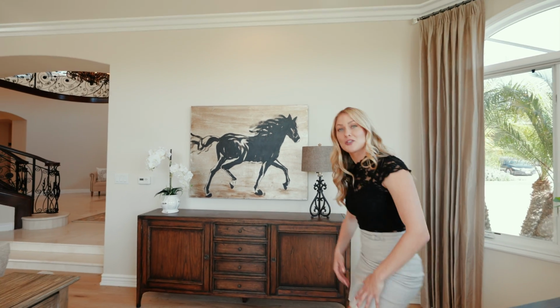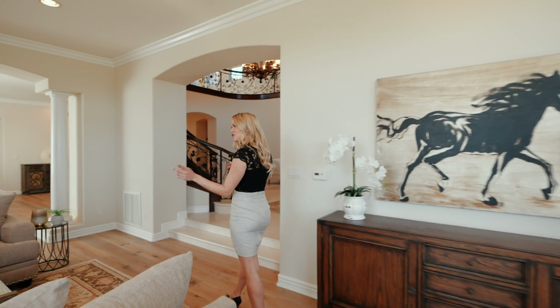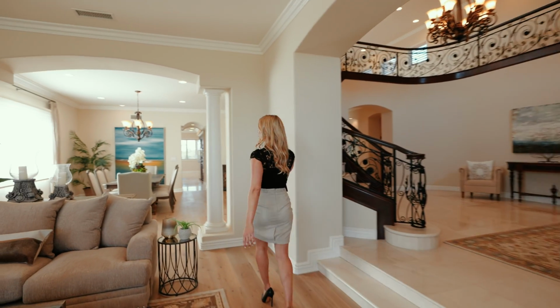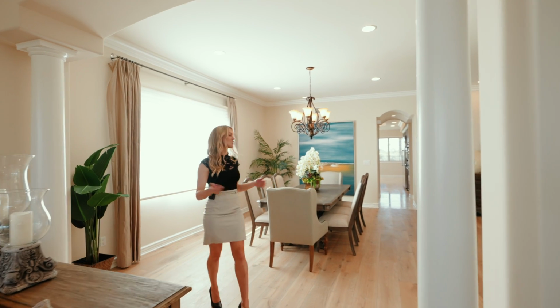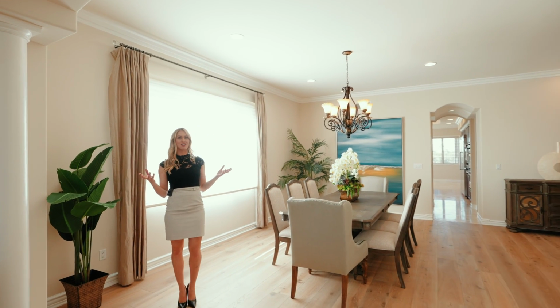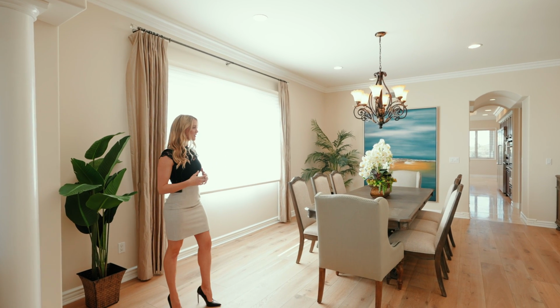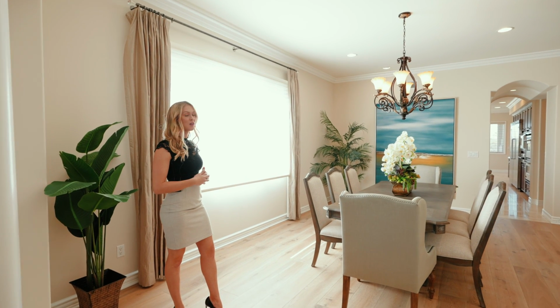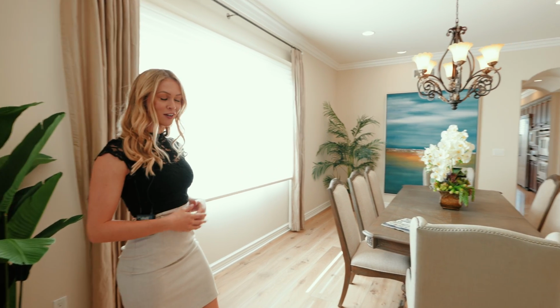Once you're done enjoying yourself, playing your piano, looking through your bay windows, you are going to walk past your fireplace, under this arch, and you are going to come into your formal dining room, which as you can see is very big. There is a lot of natural light. It has a bright, airy feeling, and you can definitely fit more than one table here. When we can gather again after COVID, hopefully, you can have a big party here.